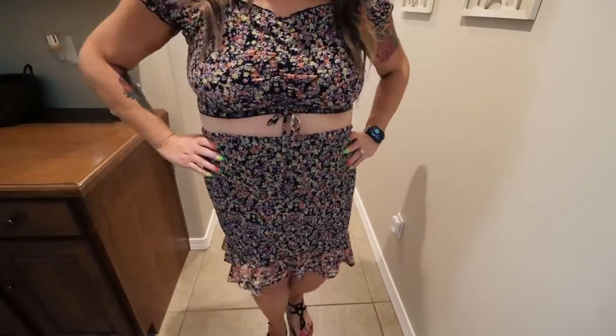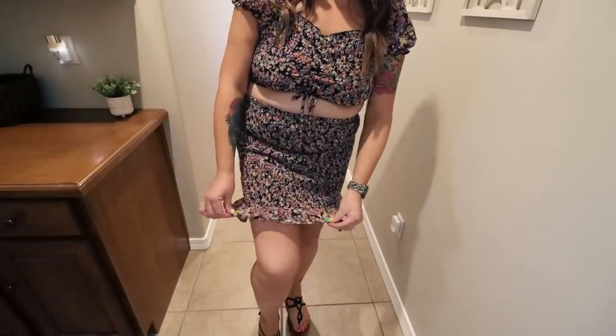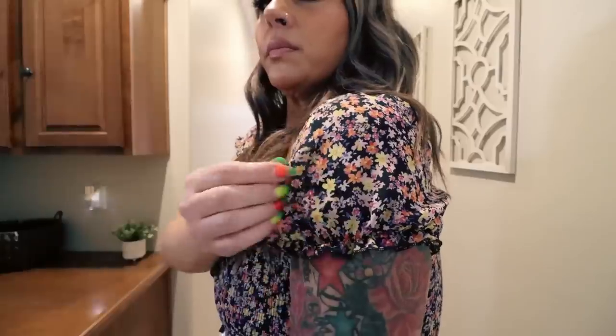The top is also in XL juniors 15 to 17. This top is a crop top, and it is a crop top that sits right below your boobs. So I was not sure how I felt about that. I don't wear crop tops. I don't want to show my stomach. I'm in my late 40s. I was thinking, you're way too old for this shirt.